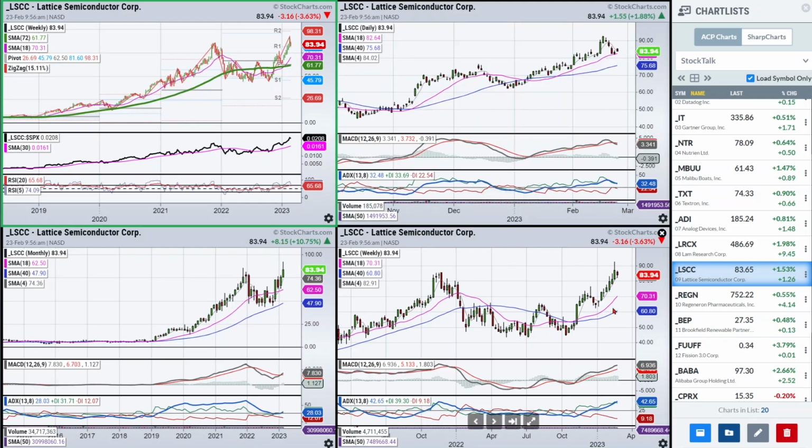Needs a pullback. It's a little extended. We just ran up 1, 2, 3, 4, 5, 6 weeks in a row. So I'd be a little cautious about buying this pullback, just because it's a little extended on the weekly. I'd watch for a pullback on the weekly chart as sort of my next buy signal. I mean, you could do it here, but you're going to have to play it really tight, use an hourly or something like that to trigger you in.